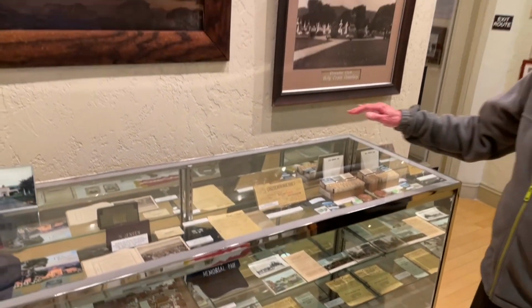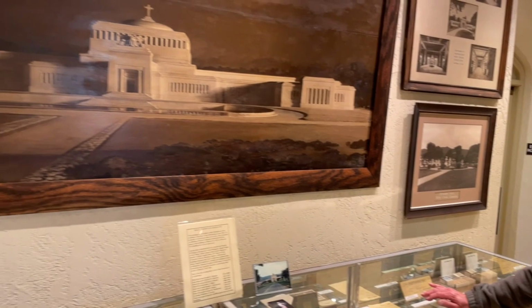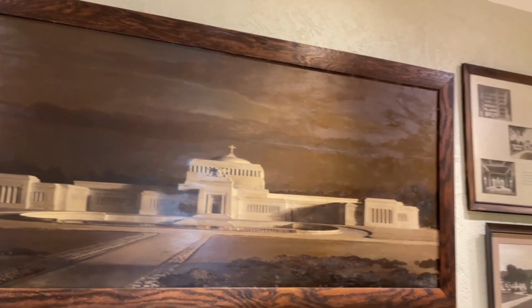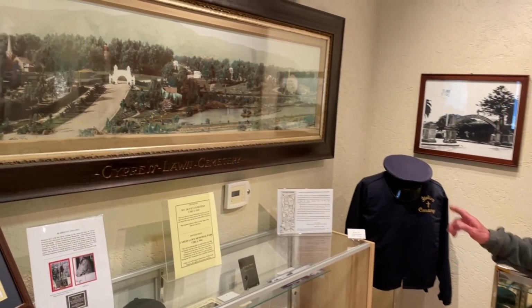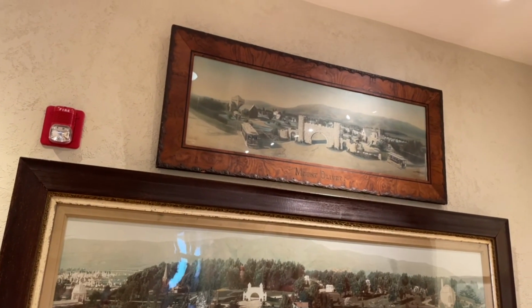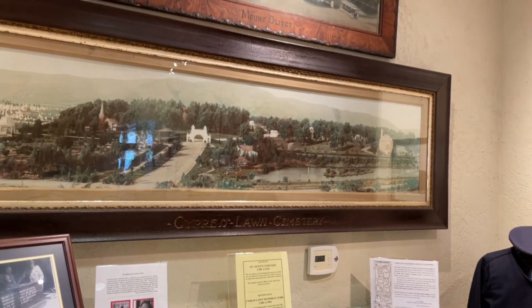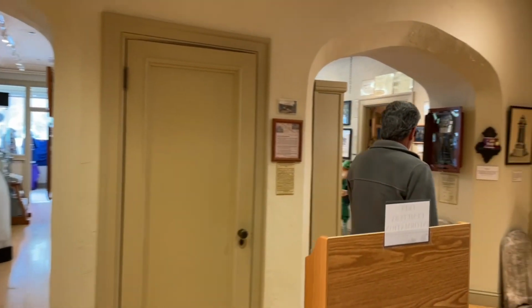We also have a large artist rendering of the very large Holy Cross Mausoleum. It looks quite different now, though. And two historic photos from Cypress Lawn Cemetery, dating from the late 1800s, early 1900s, and from Mount Olivet, now known as Olivet Memorial Park, from the early 1900s.